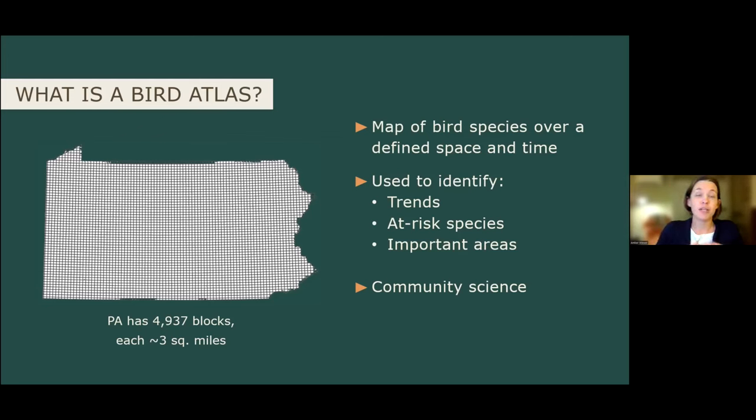And the value of bird atlases is really seen when they're repeated. So that initial atlas sets a baseline, and then moving forward, subsequent atlases allow us to see where we have species increasing, where we have species decreasing, areas of the state or habitats that are doing well or not doing well. And then that information plays into conservation, so we can identify at-risk species, important areas that we need to prioritize for conservation, that sort of thing.